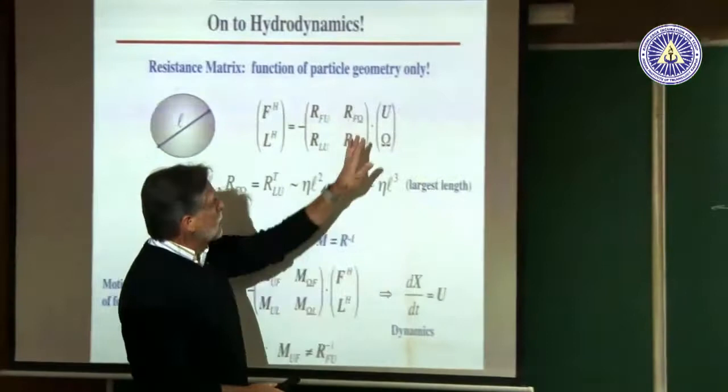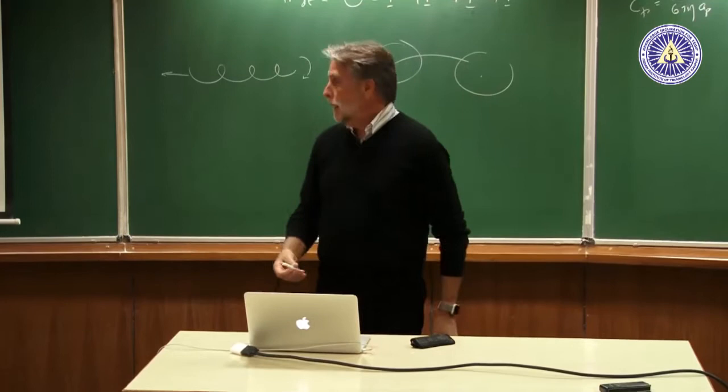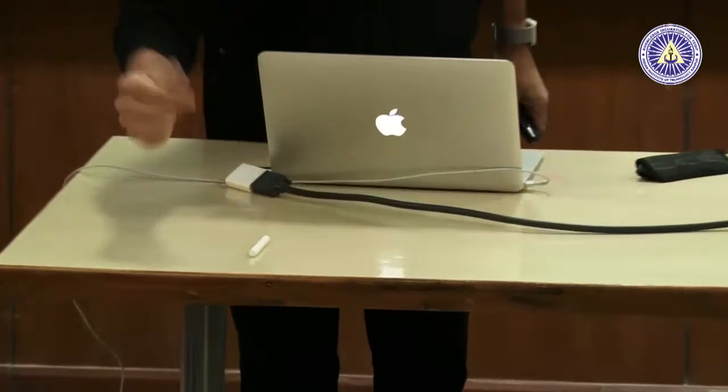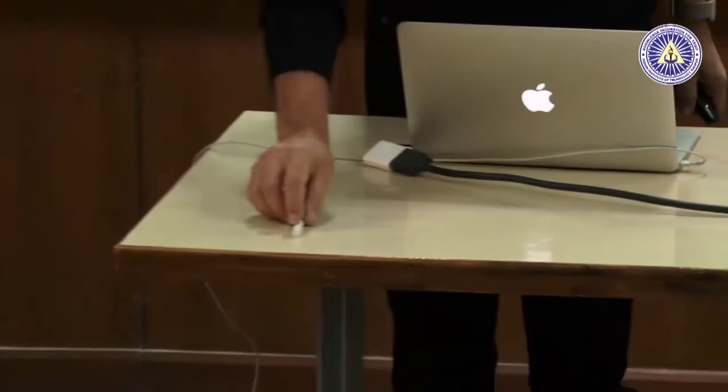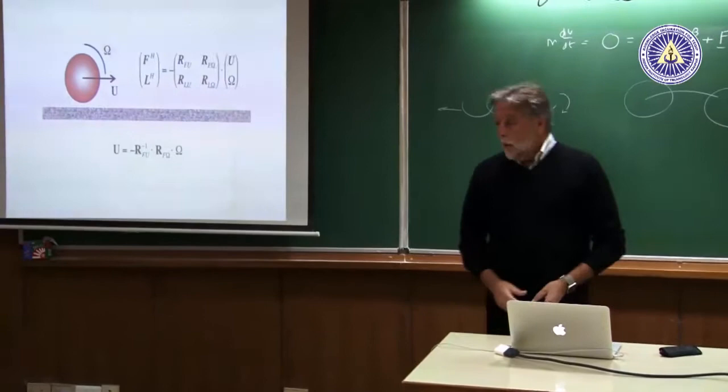There's an even simpler example. You put a particle next to a wall, and you rotate it, it translates. We all know that. That's from this. This guy here might actually be doing this, because it's a thin layer of fluid between these two things, and it's low Reynolds number flow between those two surfaces. So this motion may be precisely that coupling between translation and rotation. It's very simple, it exists.